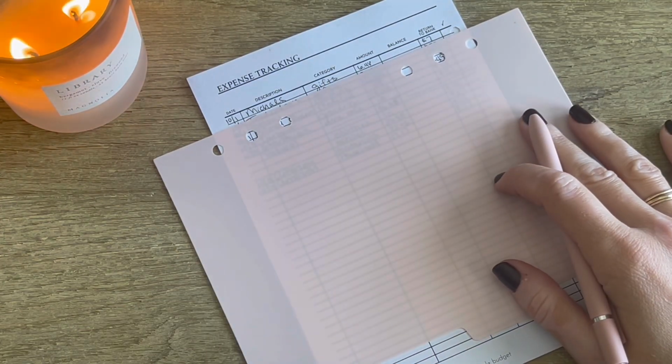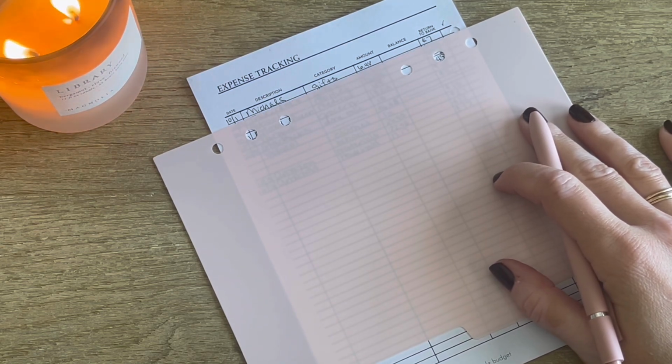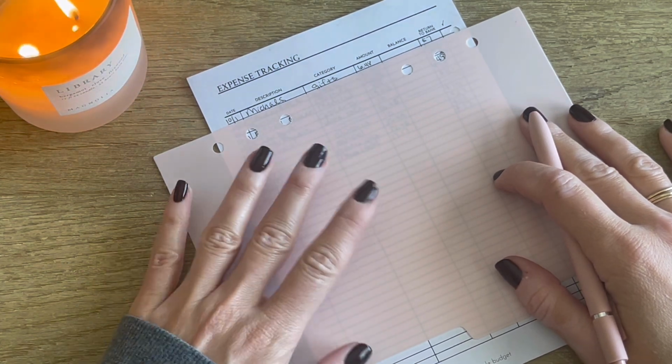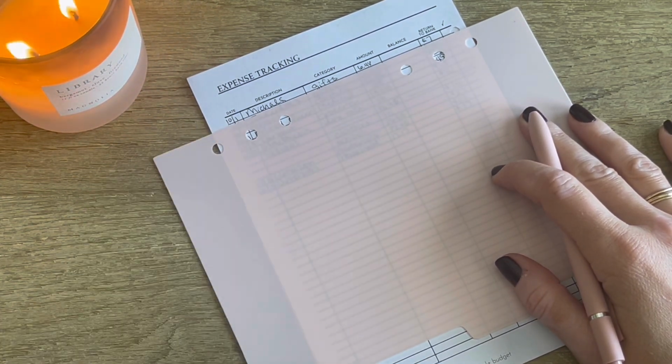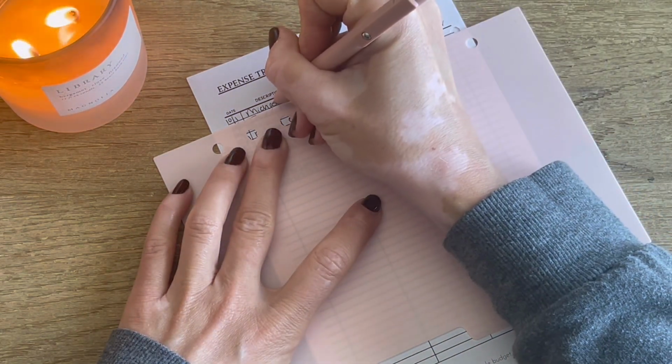So, like I said, I don't have many expenses to go over, but because I have a tendency of being a little bit of a chatty Cathy in these videos, I'm just going to jump right in. So first up, we have this Michael's expense, and I'm just realizing now that I spelled Michael's wrong. That's going to bother me.